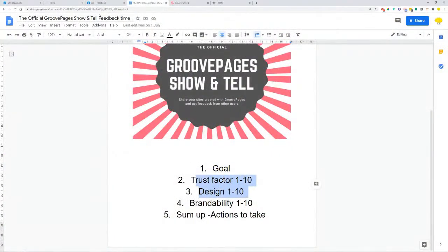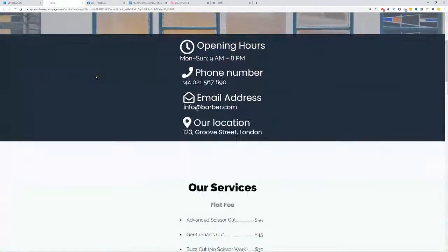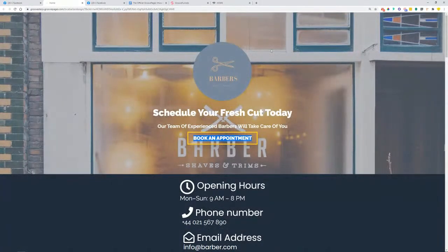Trust factor, I would trust a page like this, but in the design I would need to comment. Your background image over here is very detailed in the middle section. So there is this barber text that needs to be read in the background. There are shaves and trims. Either you would need to choose a different, blanker image where there is a person actually cutting hair or something like this one, or you would just need to make the color overlay darker so that you don't see a lot of details on the background image.